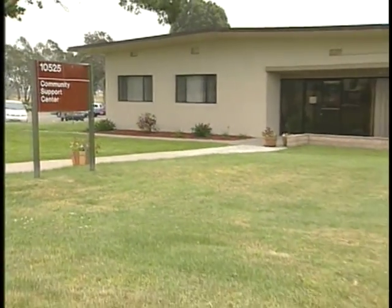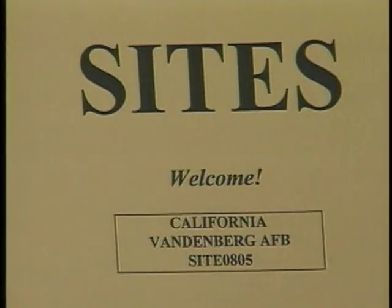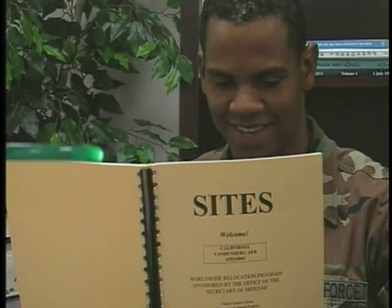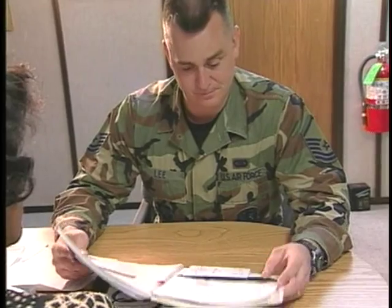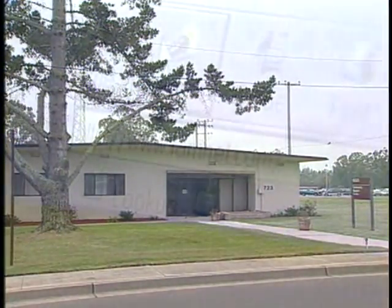Remember to ask your local Family Community Support Center relocation staff to provide a copy of the current Vandenberg Air Force Base Standard Installation Topic Exchange Service or Sites booklet. This current database lists agencies, phone numbers, and internet websites and description of services on and off Vandenberg Air Force Base to assist you in your relocation. Look in Sites for the phone numbers of the agencies mentioned in this video.